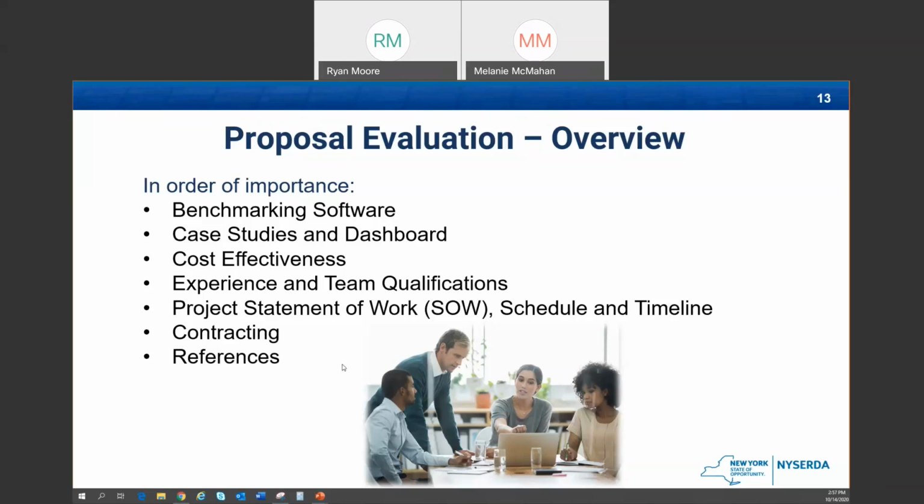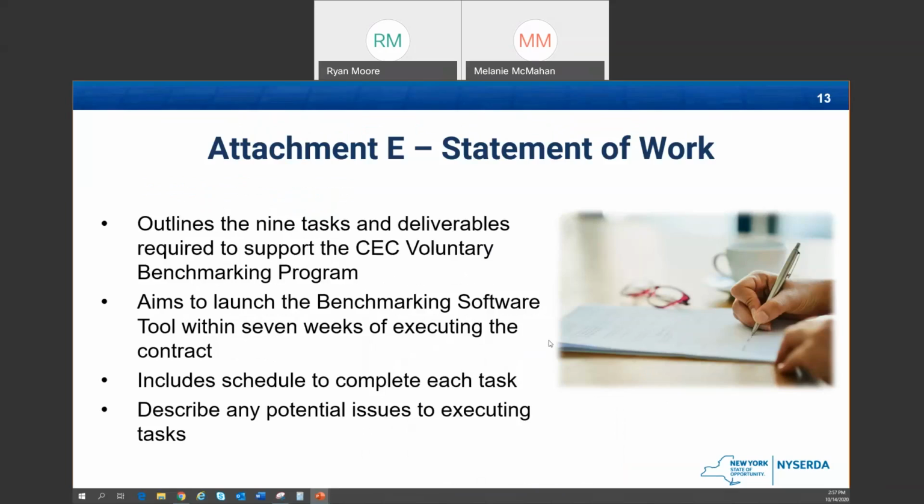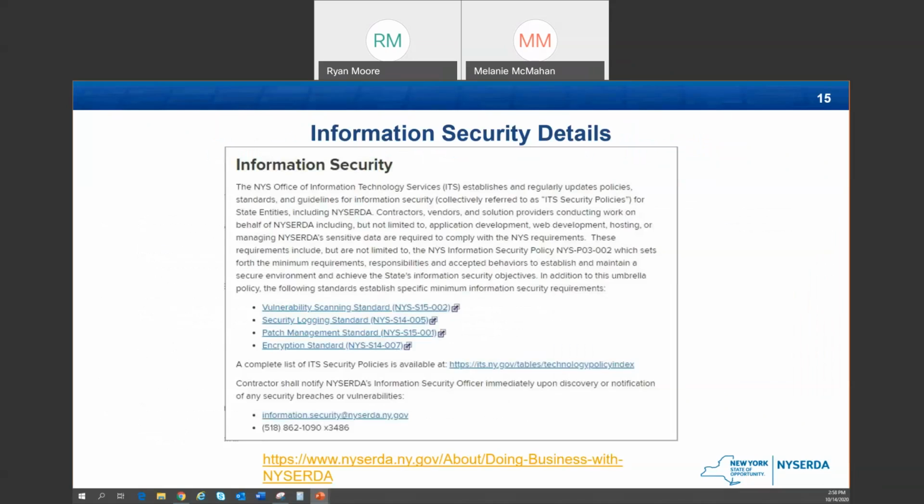Is there anything else you want to add to this, Melanie? Nope, this looks good. Okay. And the statement of work. Yeah, I think we're good on that. Just mark up the proposal with any comments and anything in the written section that you feel that we need to discuss or weigh when we evaluate proposals. Yeah. And we went over this.